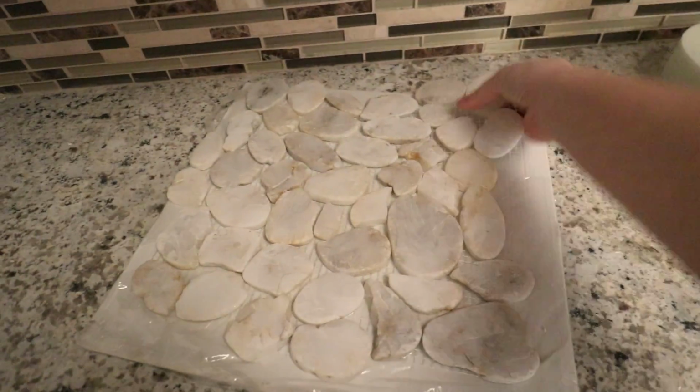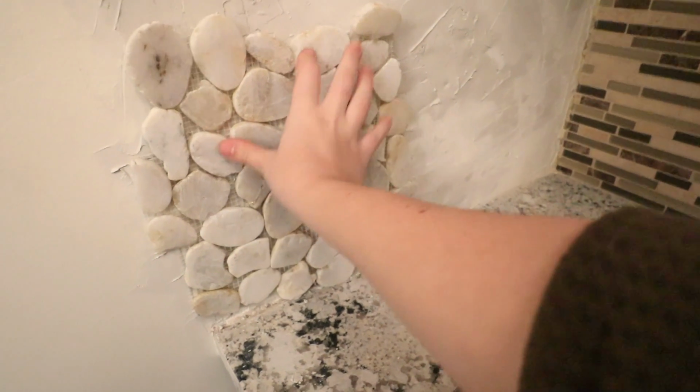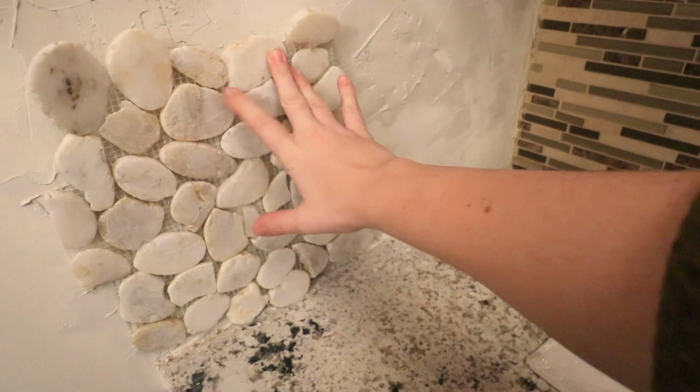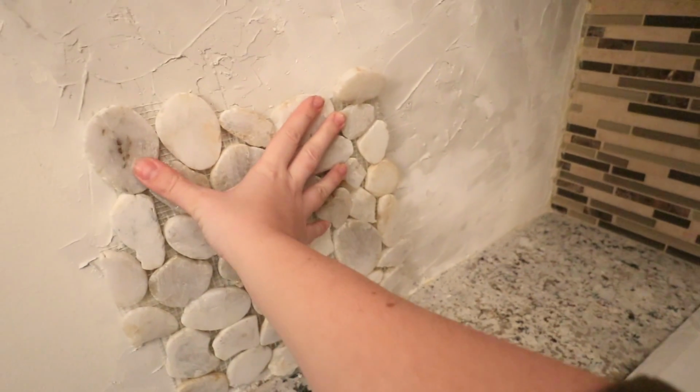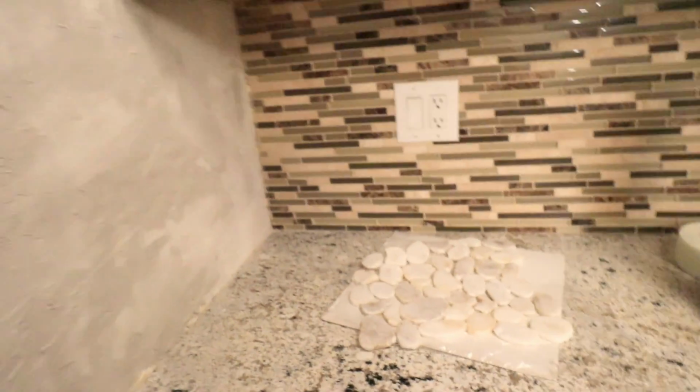And the other thing too is, I don't think I've actually shown you the tile I got in my house yet. Hold on. So this is it. It's like the pebbles, the stones, and oh my gosh, it looks so good. I love it already. The other thing is that it's supposed to look like literal stones. So even if all of these aren't 1000% even, that's kind of the look anyways. So I'm not too pressed about it. Feeling positive.